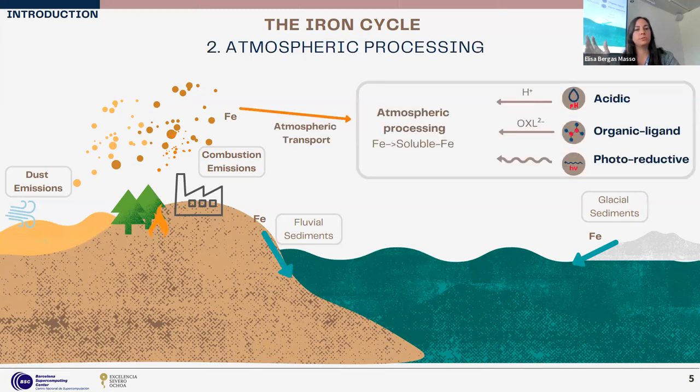When iron is transported through the atmosphere, it encounters several chemical processes. It's important to say that when iron is emitted, it's mainly emitted in its insoluble form. And in the atmosphere, it's transformed to its soluble form. There are three main known pathways of solubilization of iron. The first one is acidic dissolution, where with more acidic conditions in the atmosphere, we have more solubilization of iron. Then we have organic ligand promoted dissolution, where organic ligands such as oxalate break iron oxide bonds and create soluble iron states. And then we also have photoreductive processes.